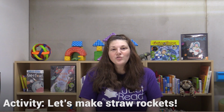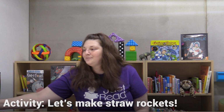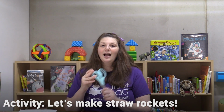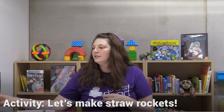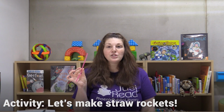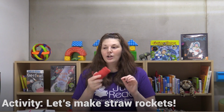So, you want to do your spacecraft? I want to do our spacecraft. For our spacecraft, we are going to make straw rockets. So we need the following things. We need a sheet of paper, a pair of scissors, some tape, a straw, and some red yarn, and crayons and markers.